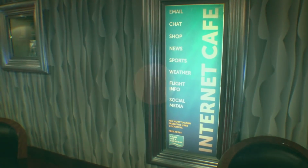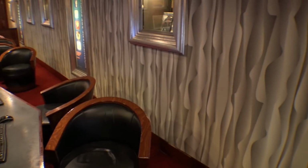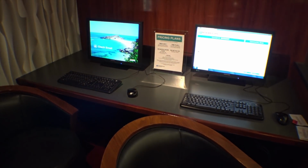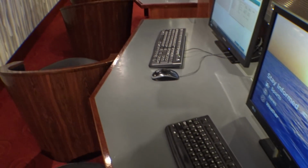Our first stop on Deck 7 is the Internet Cafe. It's small but adequate. It shares its space with the art gallery, and there tend to be a lot of people passing through. That may be a bit distracting for some.